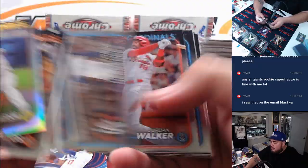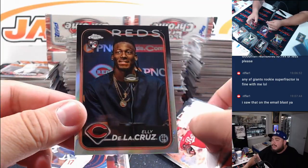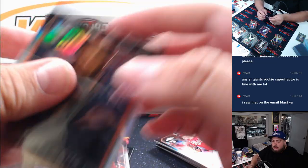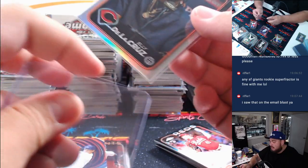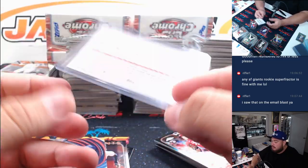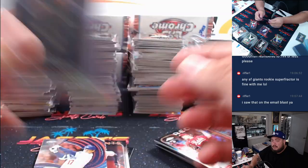Let's see what else we got here. We got Elly De La Cruz, short print, with the Reds. It's pretty nice. I saw someone pulled the red short print online. That was pretty awesome. There you go. Even the card number is a number. That's awesome.